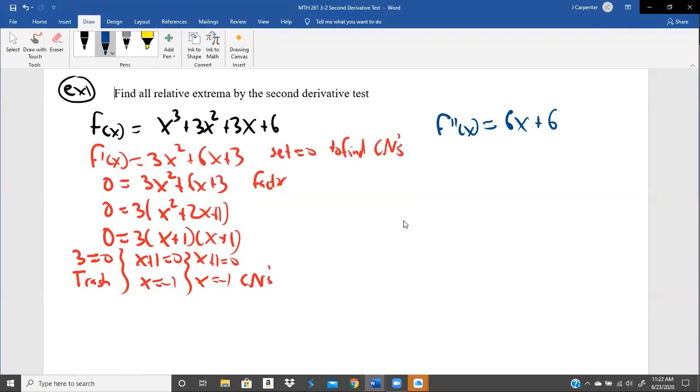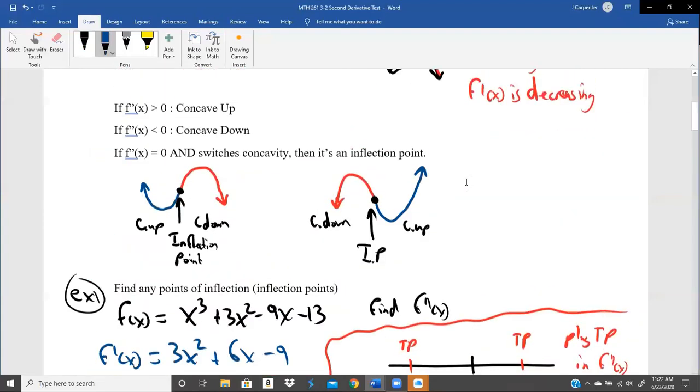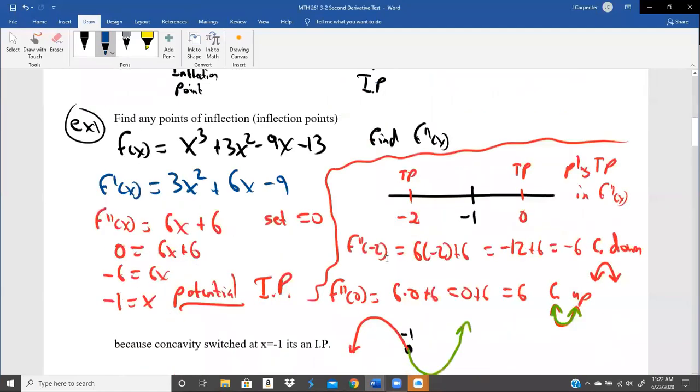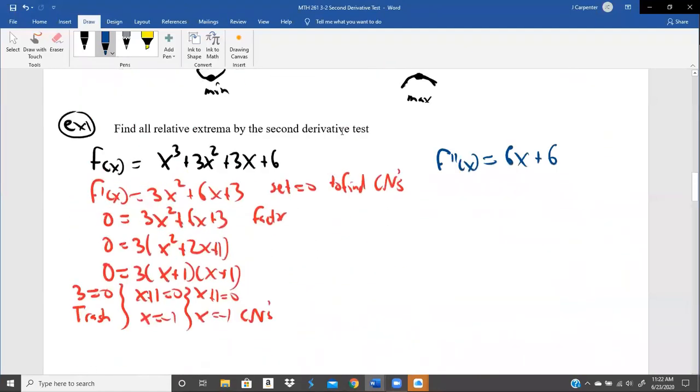Okay, now, if we were finding concavity, we would set this equal to 0. So I'm just going to go back to it for a second, just as a reminder. If we were talking about concavity, just concavity, not extrema, that's where we set the derivative to 0 and then did the test points around it. That's not what's happening here. I did not ask for concavity. So I'm not setting this equal to 0.